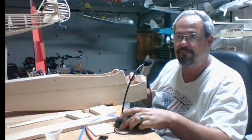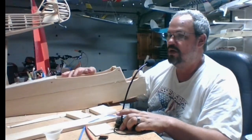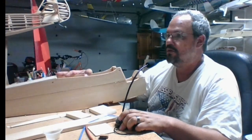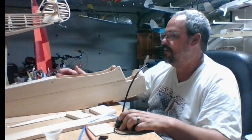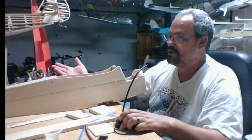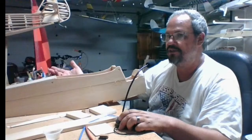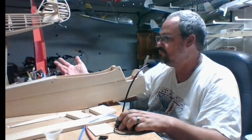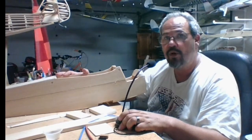This plane was left at our club by one of our club members, and it was his brother's kit. He got it from somebody else, so I took possession of it, and now I'm building it. This is the SST-40.